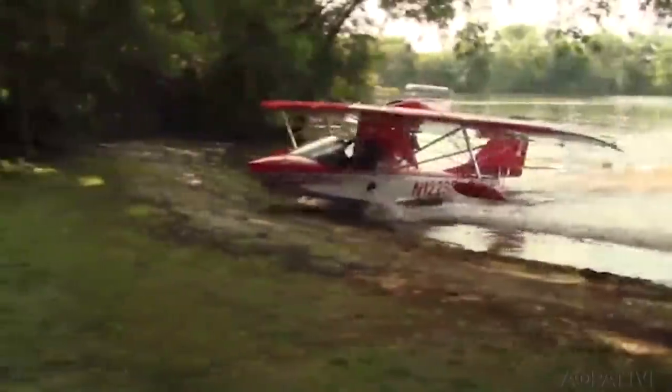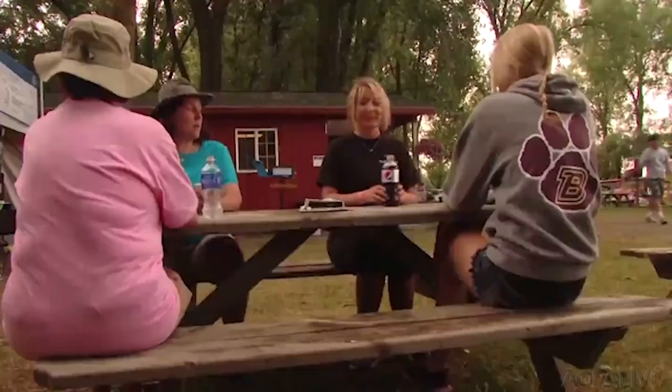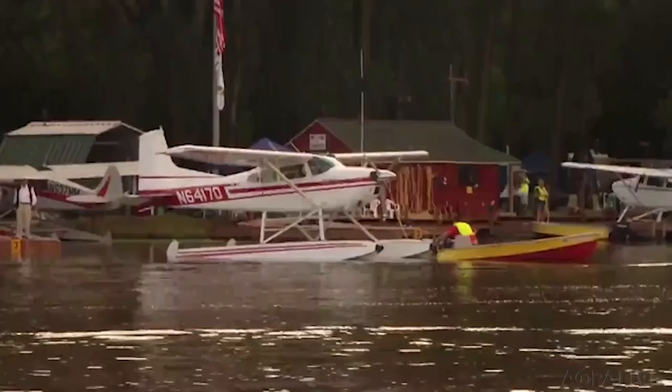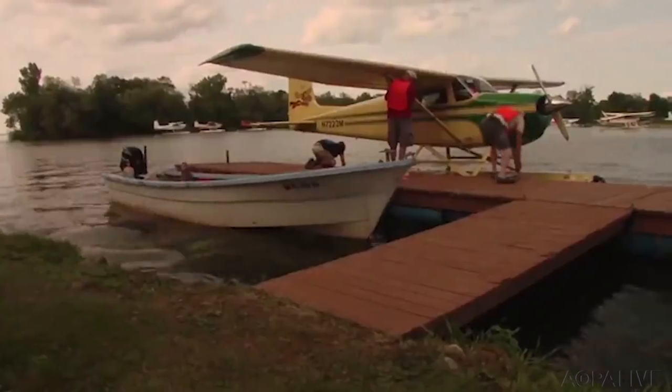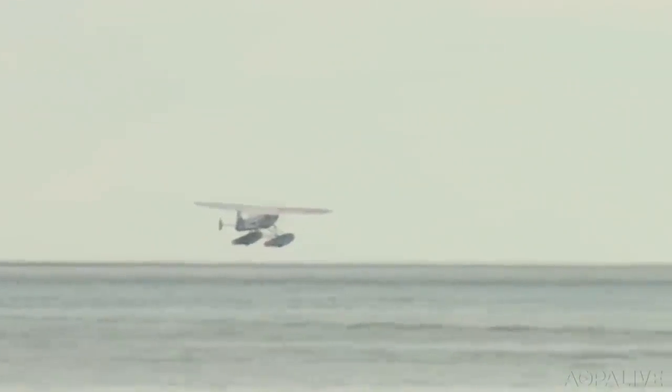Who wouldn't like to pull up out of the water right next to your campsite? Once on land, it's like your favorite campsite in the woods with good food and great company. A bus ride to the show will cost you only $3 round trip. No need to worry about your plane. Bill will keep his eye on it for you. Now that I'm retired, it's just something I automatically do. I just really enjoy being here. I enjoy the people that are here. It's like an extended family, really.